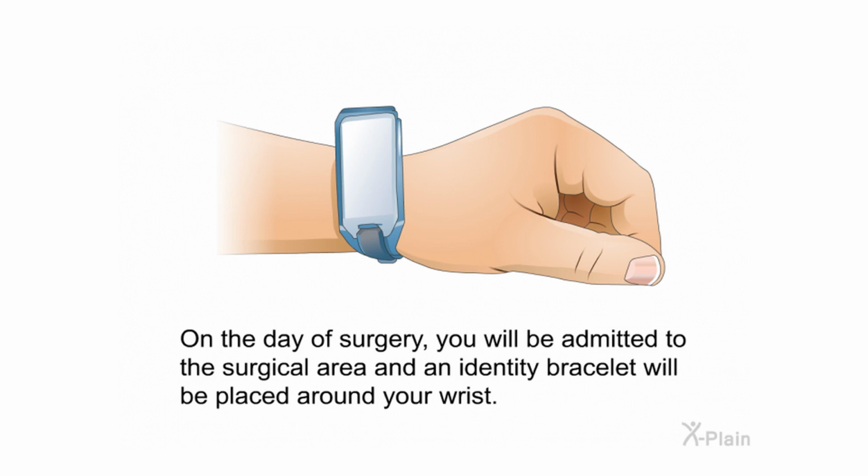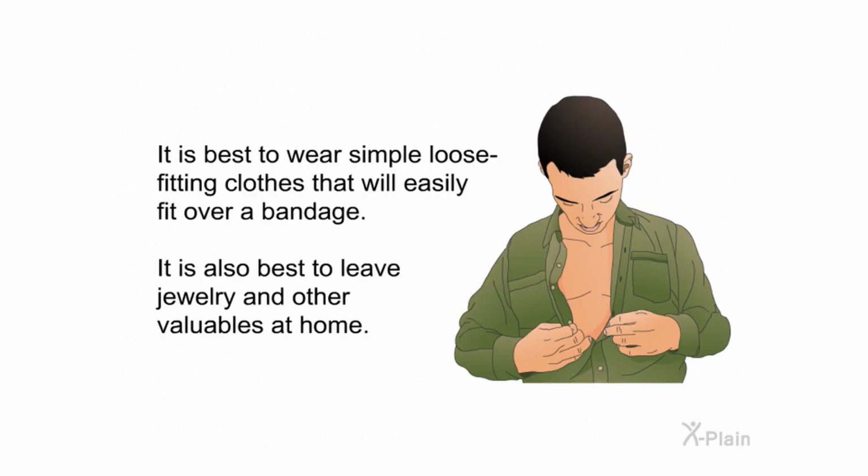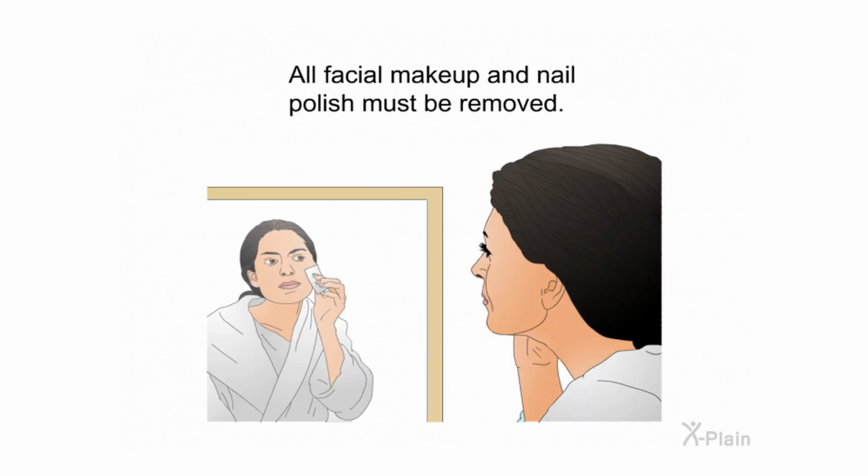Day of surgery. On the day of surgery, you will be admitted to the surgical area and an identity bracelet will be placed around your wrist. It is best to wear simple, loose-fitting clothes that will easily fit over a bandage. It is also best to leave jewelry and other valuables at home. All facial makeup and nail polish must be removed.